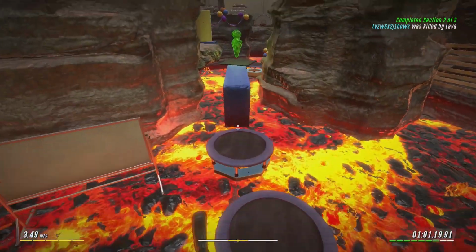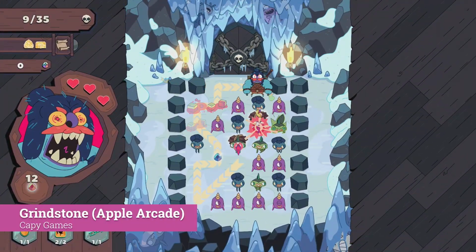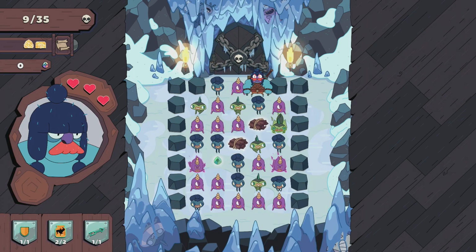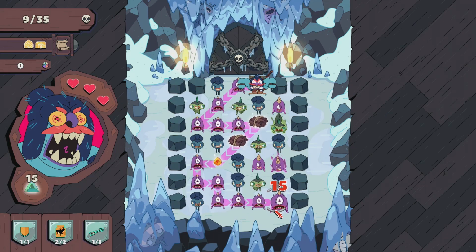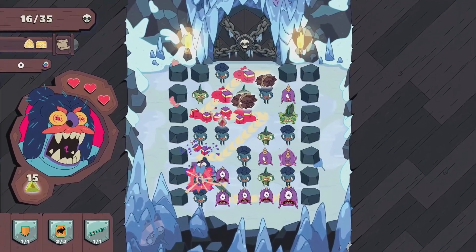And speaking of developer pedigree, I've saved the best for last in Capybara Games' Grindstone. This game is one of the best examples of Apple Arcade giving developers free rein to produce something special. In another life, Grindstone would be filled with microtransactions, but the subscription model for Apple Arcade means that developers do not have to think of ways to monetize their game. It's purely about the fun.